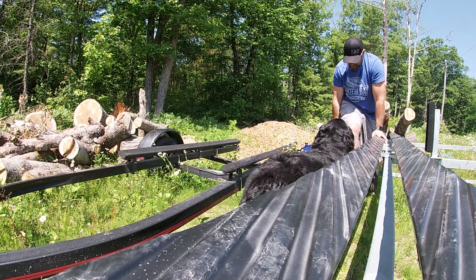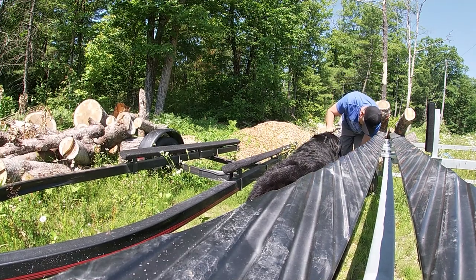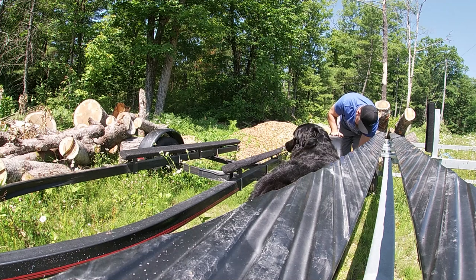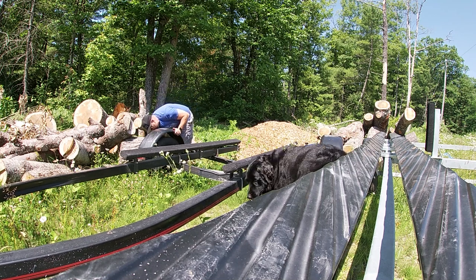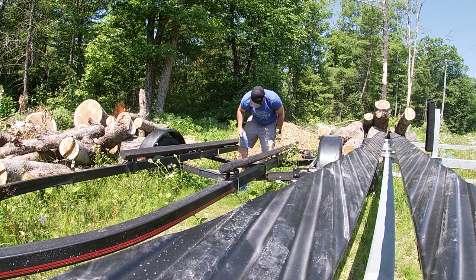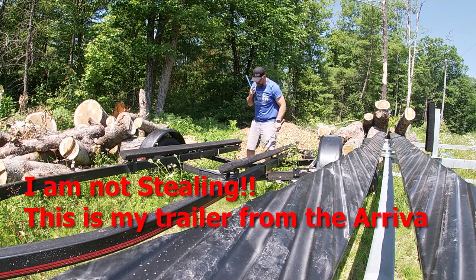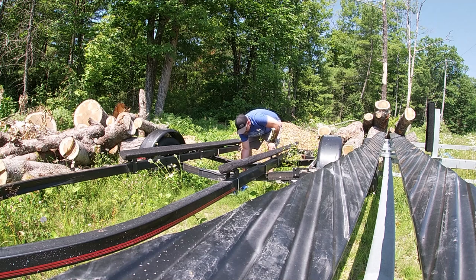What do you think? There we go. I realized I didn't have a jack or a lug wrench or anything, so I just had to go buy one. Don't know why I never thought of carrying one around with me, with all the messing around I do. Anyways, now I've got one, just a cheapie. It'll work.